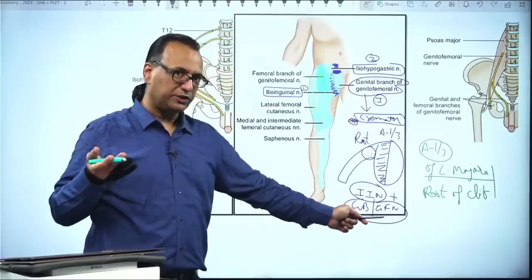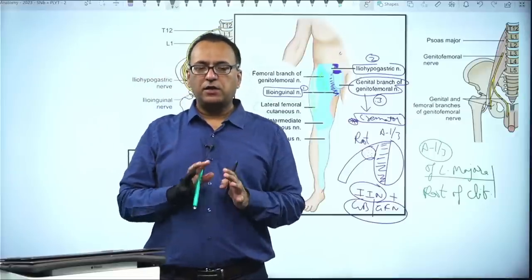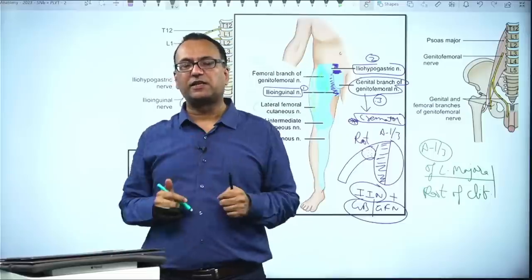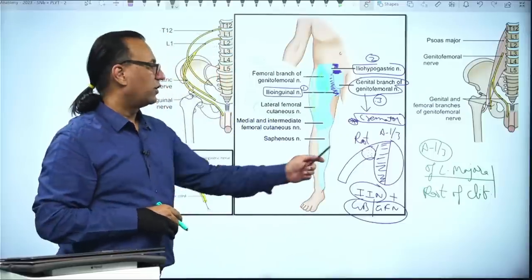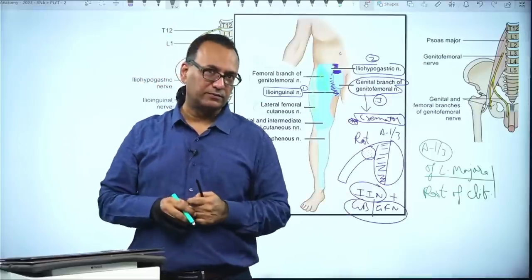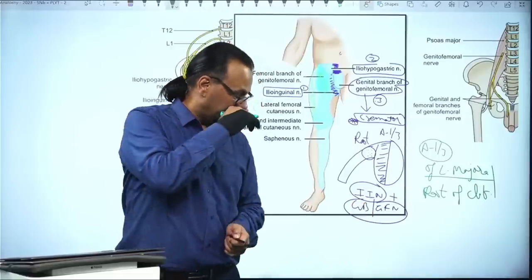So, what is the information here? There is a question it was asking, in open hernia surgery, there was sensory disturbance at the root of penis, which nerve compromised? And that is why your answer was ilioinguinal. And if ilioinguinal is not in the option, then your answer will be genital branch of genitofemoral nerve.